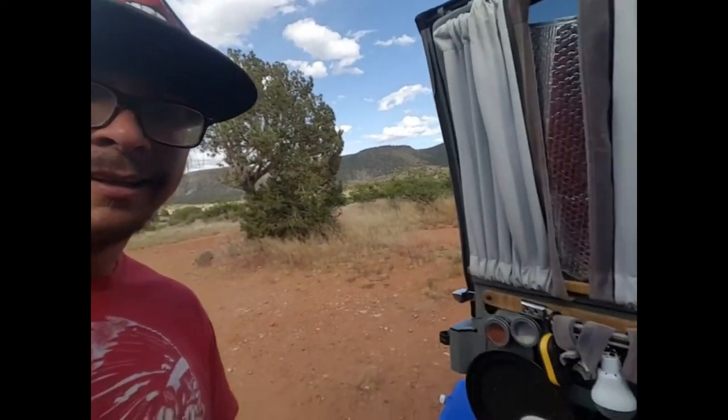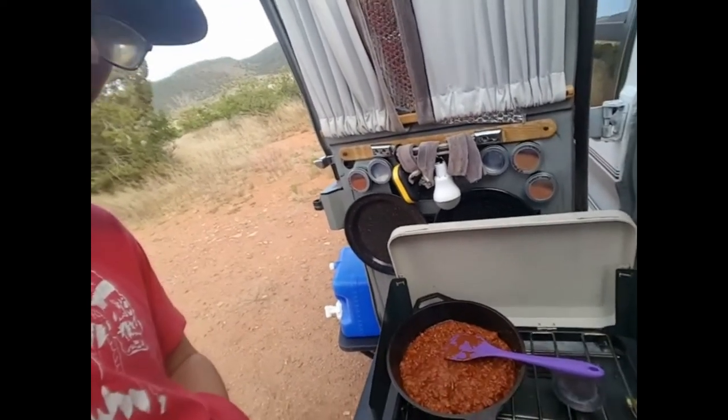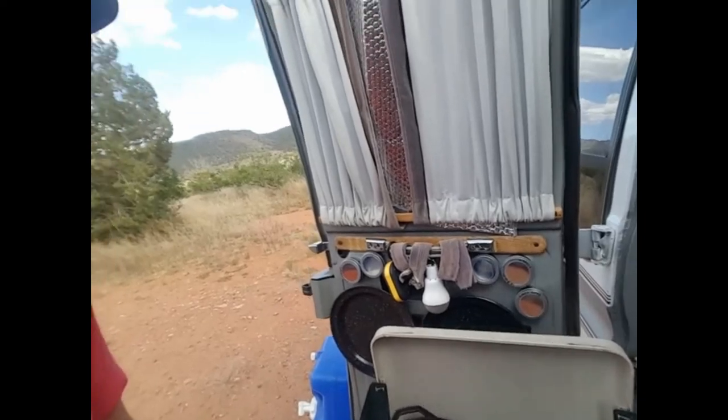Now you end the hike. Grub. Doing some chili tonight. Yum. That's definitely gonna be filling. What do you think, dog? She's like, I want some. She don't get none. She gets kibble. Can't be having a farting dog in the tent.